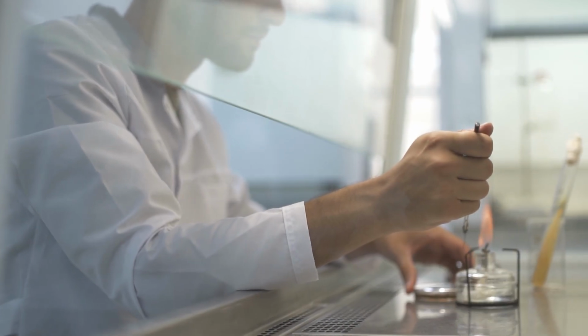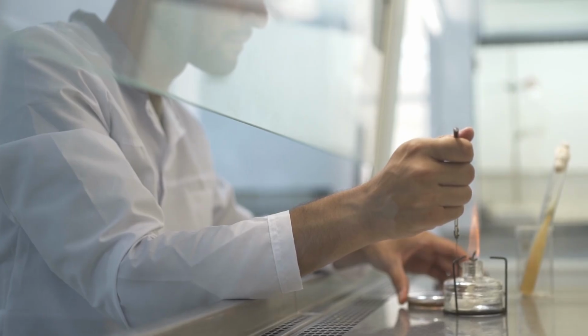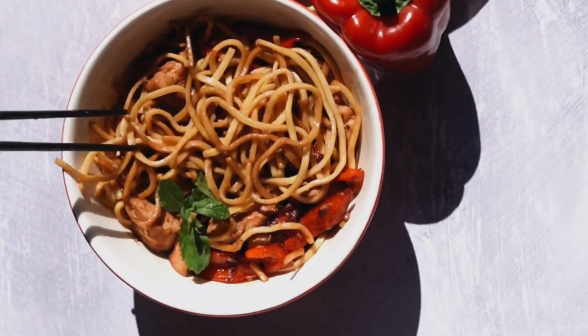This is exactly why I check these sources every week and bring them to you here. Not the sugar-coated version, just what's actually happening with your food.